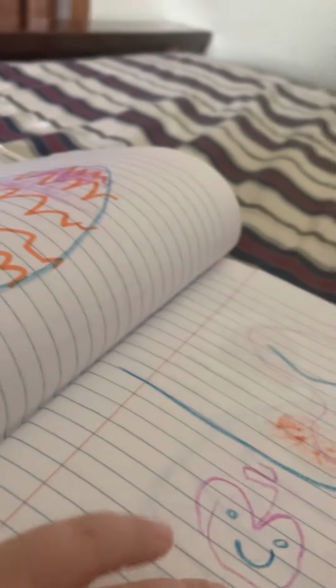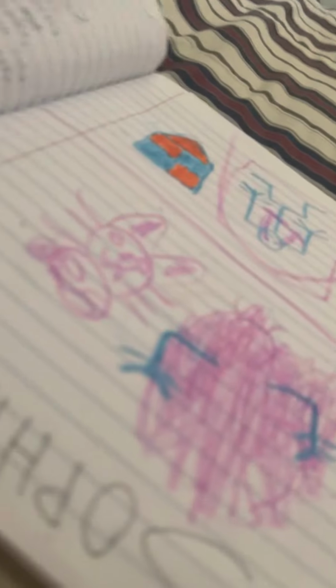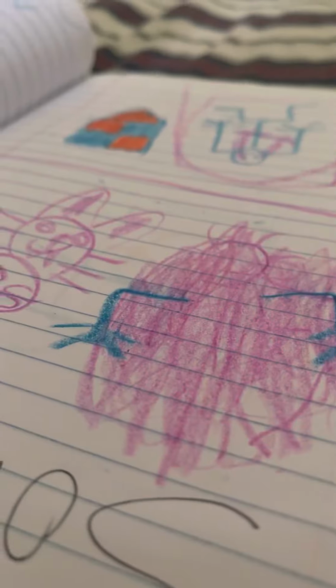What is this thing? What is that supposed to be, like a Cuphead or something? Apple? Hold on, I have to turn the other way to see what this thing is. Person and an Easter egg. Okay. Let's see what else we have in here. What is this thing? Why is that crying or is it arms? I don't know. There's a bunny, I think. That's a bunny. It has sharp teeth.